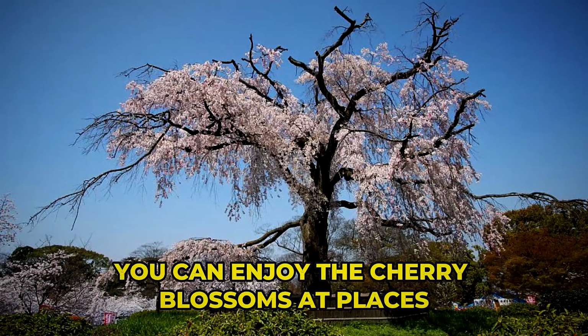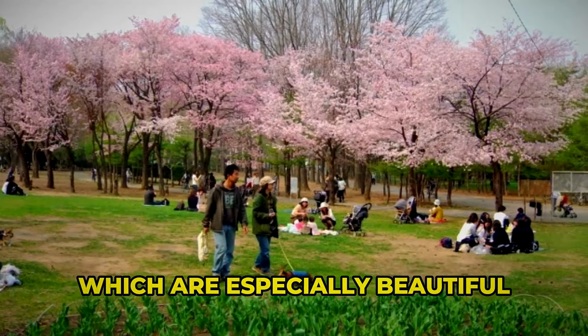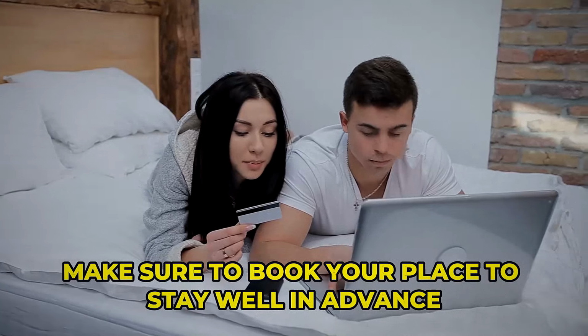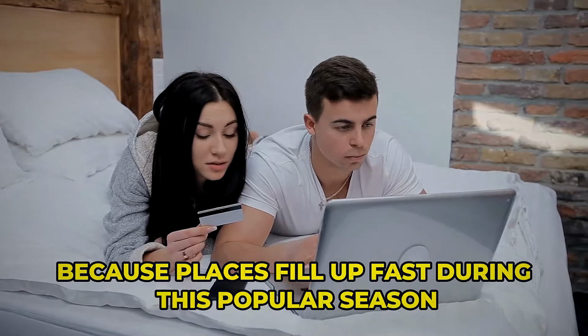You can enjoy the cherry blossoms at places like Maruyama Park and the Philosopher's Path, which are especially beautiful. But wherever you decide to go, make sure to book your place to stay well in advance because places fill up fast during this popular season.